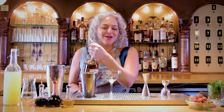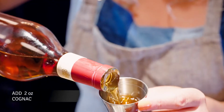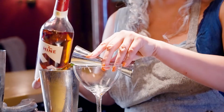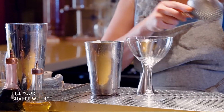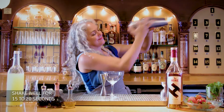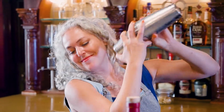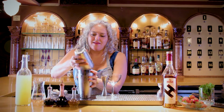cognac. So now we're gonna go ahead and add 2 ounces of our Hine cognac. Now we're gonna add some ice and give this a nice shake, to make sure we incorporate all that beautiful mint and strawberry.